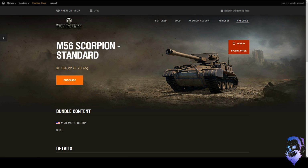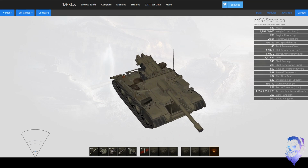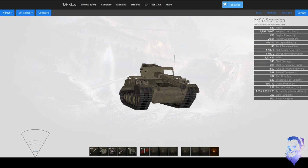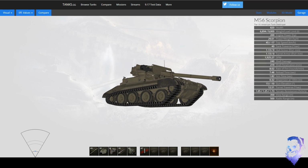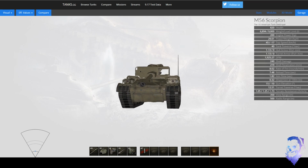I would love to see it get some minor tweaks here and there. But overall, pretty competitive premium. Just keep in mind you have absolutely no armor. And tier 7 is a rough tier to fight in, let's be real. Fighting tier 9s with a Scorpion is kind of a nightmare, but it is for most tier 7 TDs, I guess.